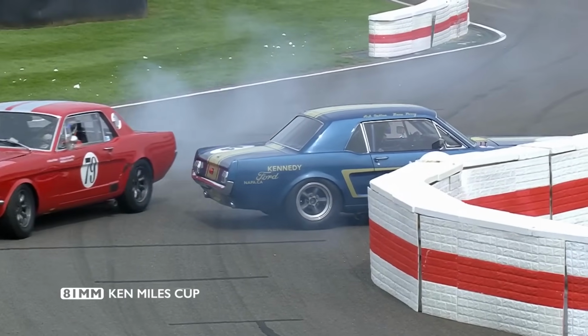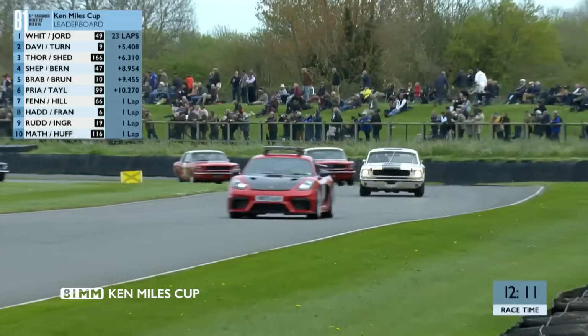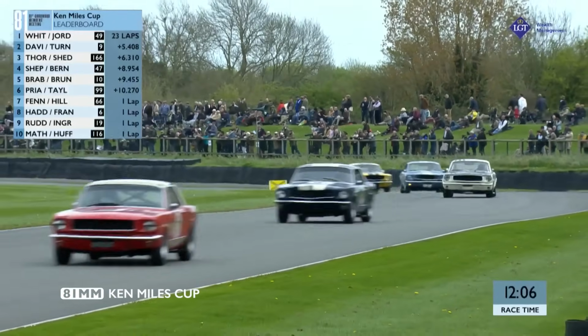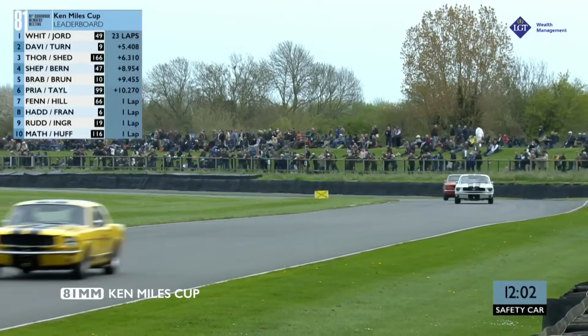There was the number 70 car, 79, I think it was Marino, at the wheel of that. And we have got the safety car out, which I expected, because they were all, of course, having to cut the chicane. The marshals looking out the commentary box window.